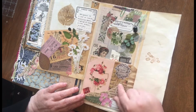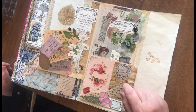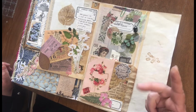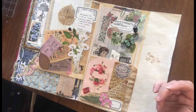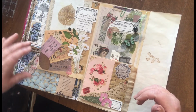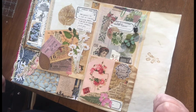assignment 58. Now this portion of the page and this portion of the page is assignment 58. So, a leaf or leaves, something sweet, a group of 3, a math symbol, a doodle, and then a bonus was a label. So, I fussy cut out this leaf out of some papers I had. This is a printable I had with a leaf on it. More leaves here, and some of these florals have leaves as well.